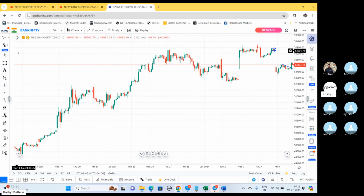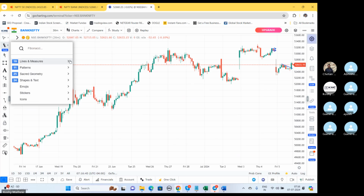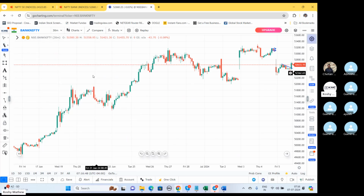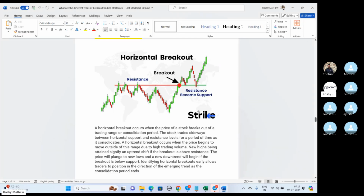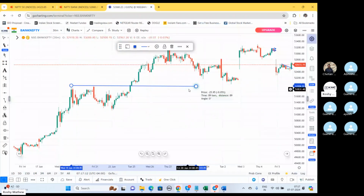Let me show you. Okay, see, here is a resistance. Market twice came here and went down. From here it came up, touched here, came down, again touched here, came down, went almost 90%, came down, again went up, broke this resistance and went up. This is the breakout. This is exactly what they're showing you here. Resistance, breakout, went up. Nothing but a horizontal breakout. This is a horizontal line which I've drawn. This is nothing but the resistance.